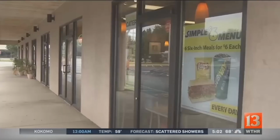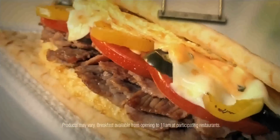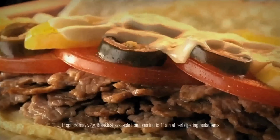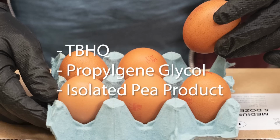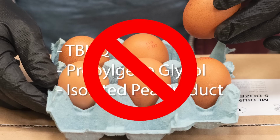But before you dash to your nearest Subway for some eggs, it's useful to note that in 2012, Forbes compared eggs at various fast food restaurants and found that Subway's contained the most non-egg ingredients. Fast forward over a decade, and things haven't gotten much better. While the eggs served at Subway restaurants no longer contain the likes of TBHQ, propylene glycol, or isolated pea product like they did in the past, they still contain a multitude of additives and preservatives that you may wish to avoid.